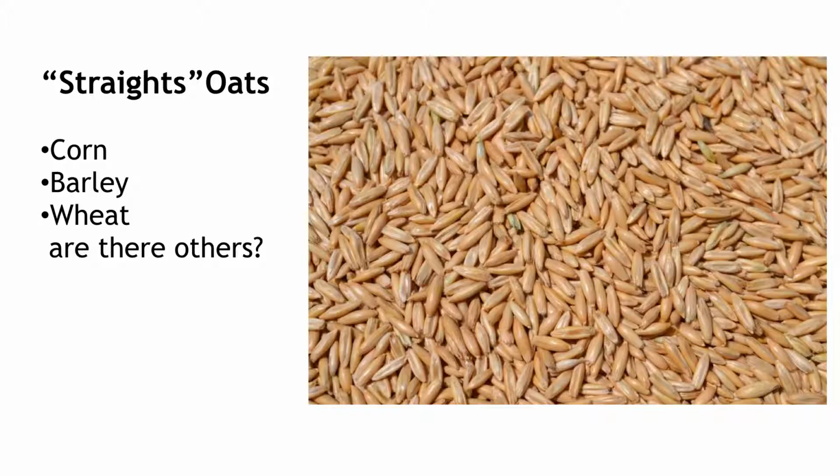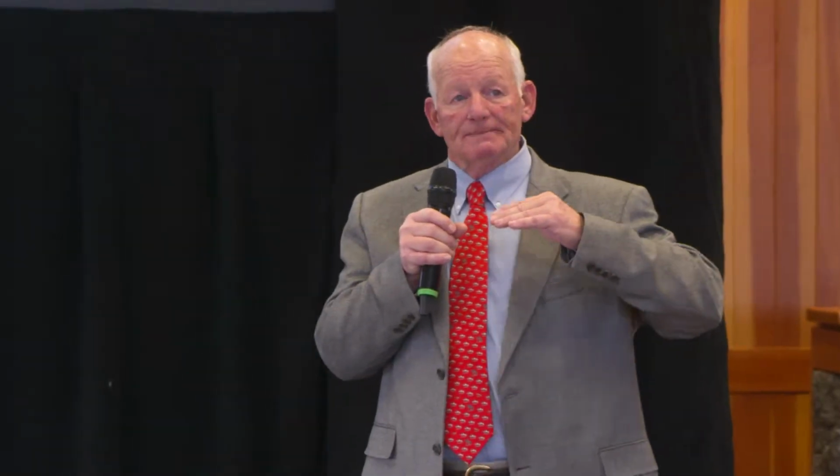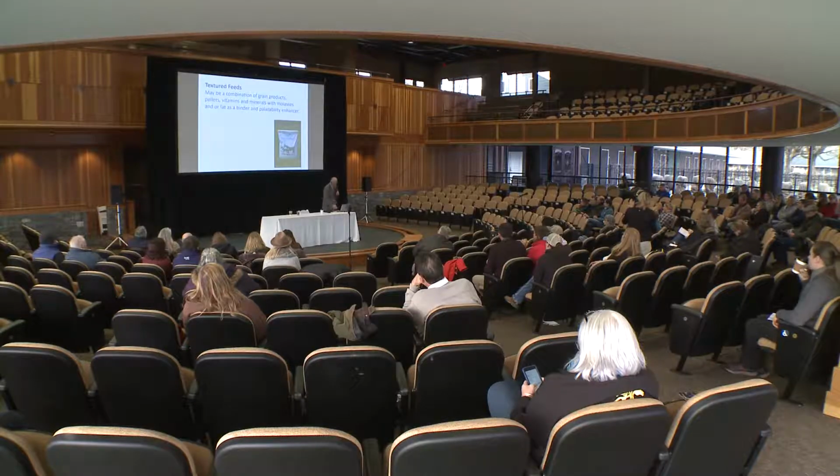So we add things like soybean meal or flaxseed meal to oats a lot of times to get the protein concentration in the diet up some. So all of these grains, these straights, are good energy sources, but really terrible sources of vitamins and minerals. If you feed oats and Timothy hay, you're going to be deficient in a lot of nutrients for that horse. So you need to try to put together textured feeds or whatever that'll help.